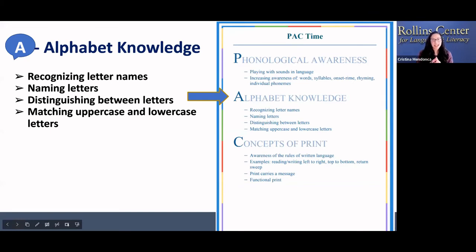So as you can see, it has nothing to do with the sounds the letters make, because we do know they make many, many sounds, especially when they're put together. We're just focusing on the actual letters themselves. And this is why.